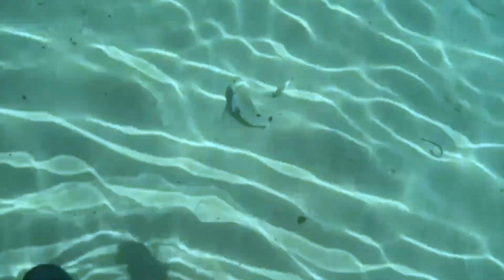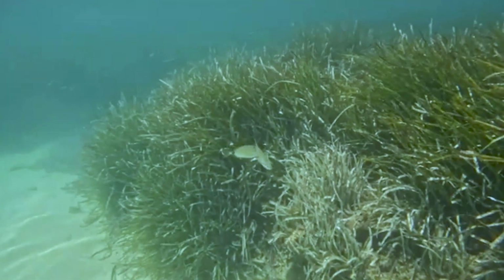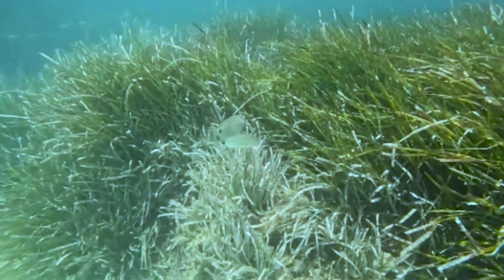Another great investment was in our water shoes. As the shore was covered with stones and not sand, many people had a really hard time going in and out of the water.